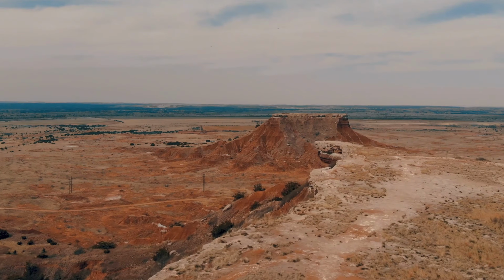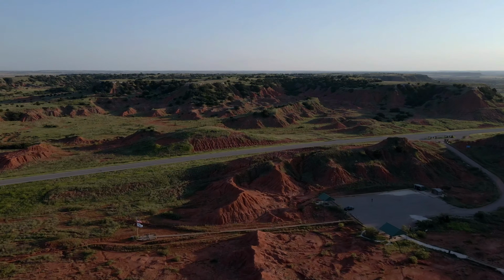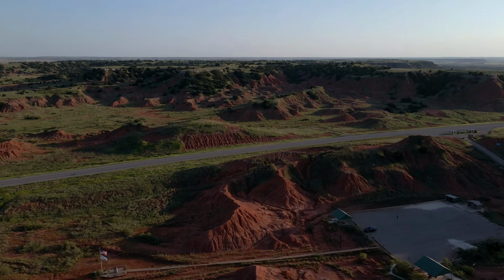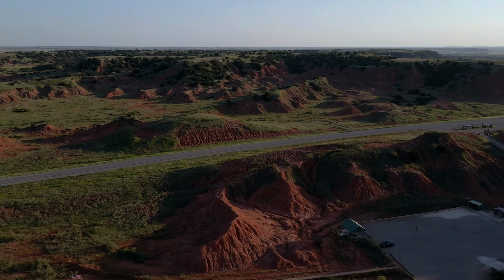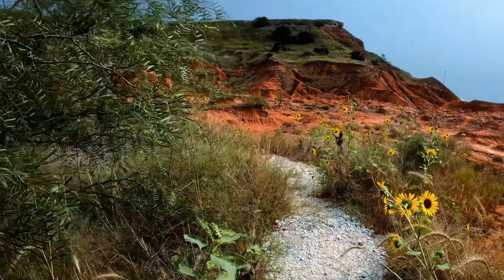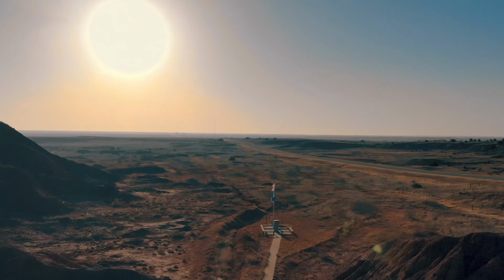Long before it was a tourist destination, Quartz Mountain was a sacred site for Plains tribes like the Apache and Comanche, and it later served as a trail marker for early settlers. The state park, though relatively small, offers a steep but rewarding hike to the summit, where you can see the Cimarron River winding through the surrounding prairie.